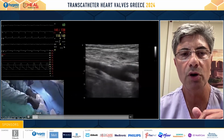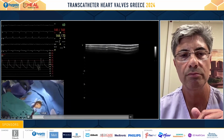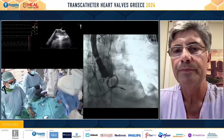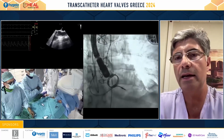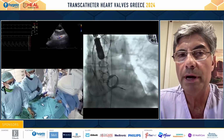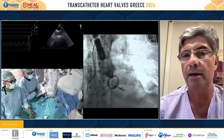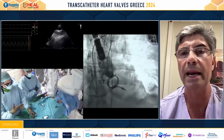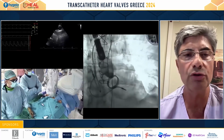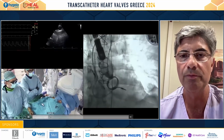So we do the normal echo-guided puncture, as we do in these situations. So I go forward. And here you can see the distance. We can make the measurement as Theo said before, but I think we need to pay special attention to the TOE in these cases, in order to identify the place where we can land the valve. So we had information from the CT, but also from the TOE that we can relatively safely place a balloon expandable valve.